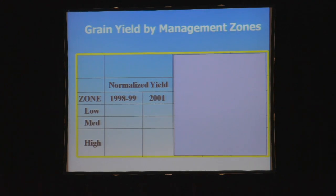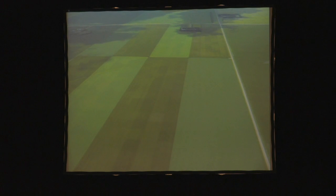And what we did for a 3-year period is we checked the consistency of the zones from 1 year to the next. These are normalized yields because we've got different crops included in here, but what we actually found is that the zones were consistent over this 3-year period, and that the yields were always lower in the lower zone, intermediate in the medium zone, and always higher in the higher zone. This is an aerial photograph of the field. You can see the 8 fields here, and you can see a bit of a checkerboard display, and that's because we were doing different rates of nitrogen within each of those particular zones.